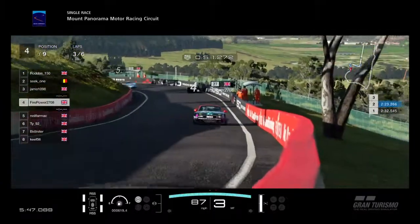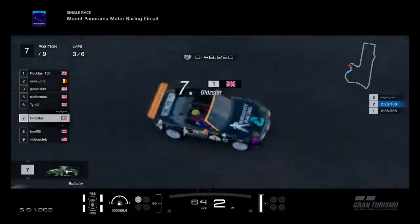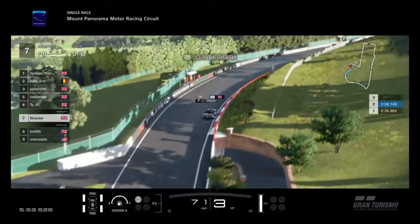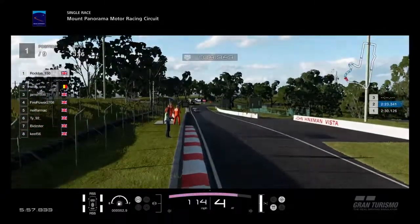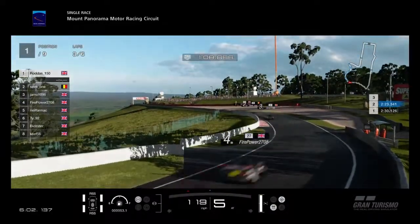Firepower trying to keep on the back of him. It's TY there in 6th place, and we've got Bidzster back in 7th. Not a good race here for Bidzster with the weight on, but still pressing hard, doing what he can. The main battle for this race is out front, because Seat 1 now is right behind Rodders as we go down towards the dipper. This is the start of the race.